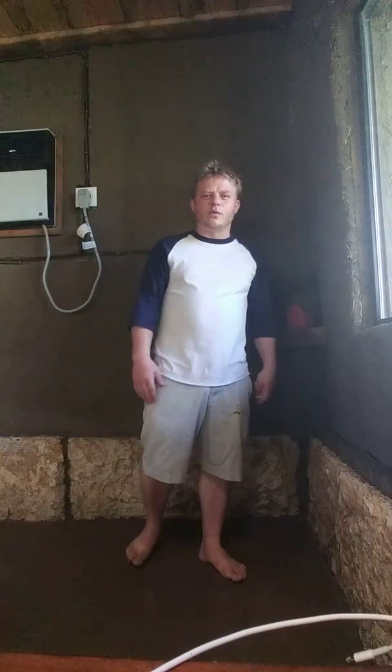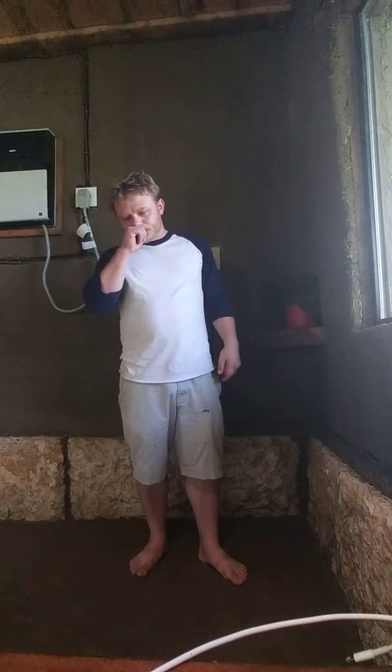So one of the things that we've been working on is weatherproofing the house. Did a little work with silicone, making our own door jambs. I made my own door frames, and now I'm having to make the weather stripping out of silicone. I'll show you about that in a second.